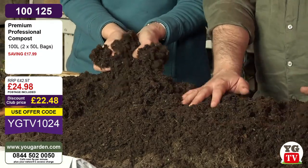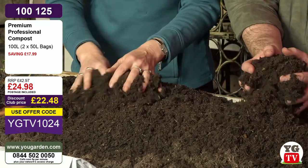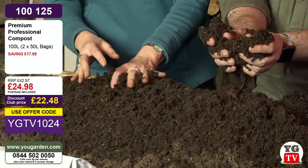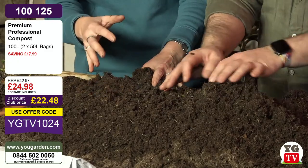We've got renewable peat in here as well, so there's a sphagnum moss peat in here. But of the stuff that isn't renewable, what we've done is we've reduced that content. We use the minimum amount for maximum results.